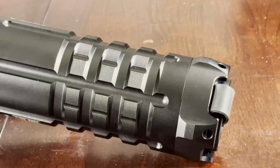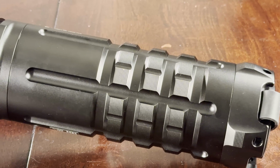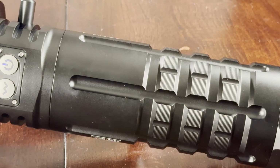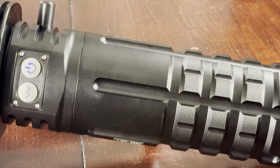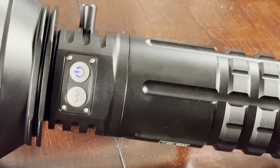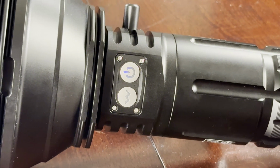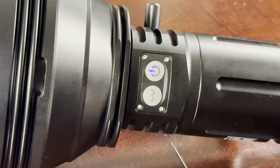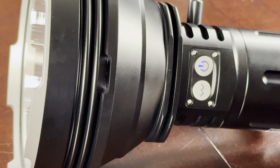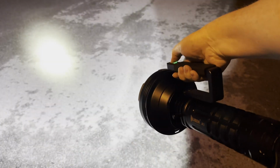The machining of the Wuben A1 is excellent, and when you hold it in your hands, it feels like a precision-made piece of equipment. This is in stark contrast to the GT94X, which has no broken edges on the machining of its heatsink fins and felt heavy and clunky comparatively. In fact, the Wuben A1 with its long battery pack was lighter than the GT94X with its short tube and half the batteries. Another important difference between the two lights is the handle.